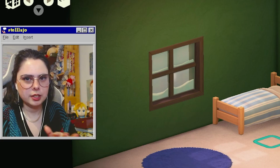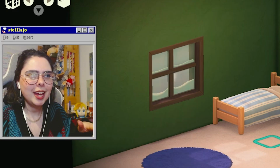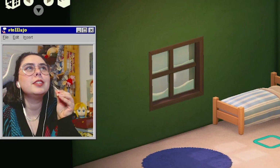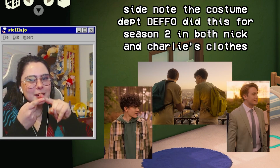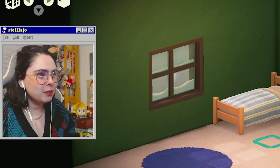Like throughout the series, Charlie is very yellow coated and Nick is very blue coated, and I do wonder, I feel like such a cringe fangirl saying this, I do wonder if they make Charlie's bed sheets green the more that Nick is in his life, sort of like adding blue to yellow makes green. Am I reading too much into this? Netflix, please let me know.